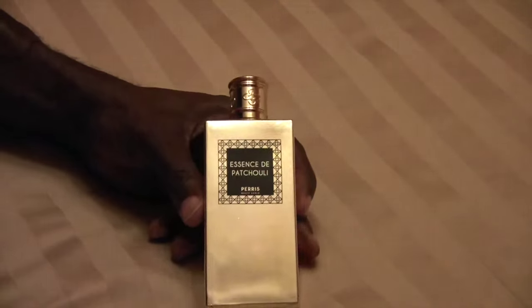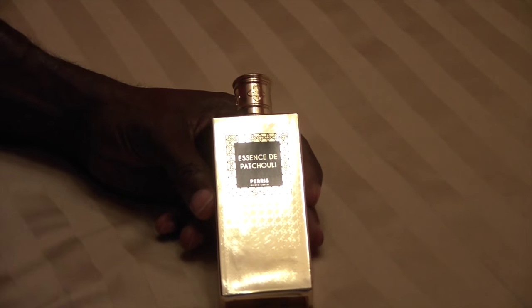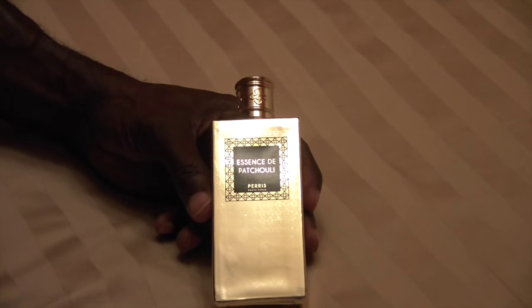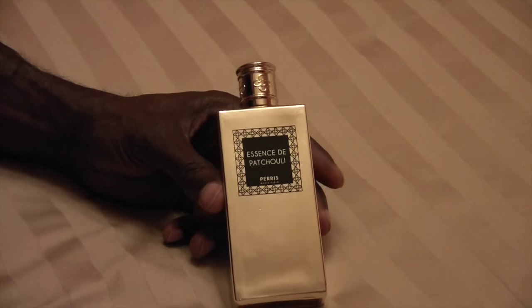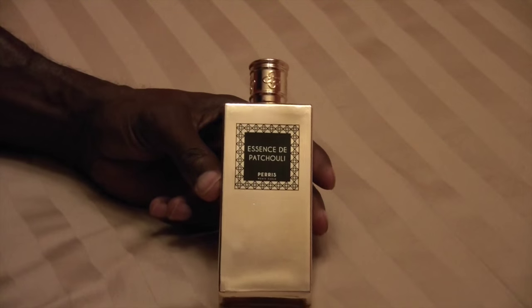Now, I absolutely love this. I think that men can get away with it. Again, if you're one of those guys who's really macho and you're like, I don't want to wear nothing powdery, but it can be done. That's my opinion. One man's opinion, take it, leave it, do whatever you want to do with it. I think it's awesome and it is a beast. Prepare to have this stick around for a long time.